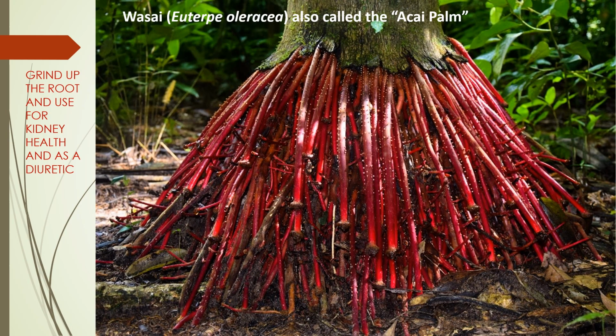While you have most likely heard of its berries, you likely have not seen the root system of the acai palm. The root is used for kidney health and as a diuretic, and if you notice, the roots are designed to survive the harsh, rainy seasons of the Amazon.